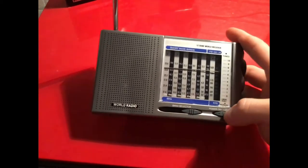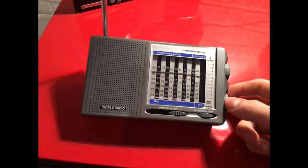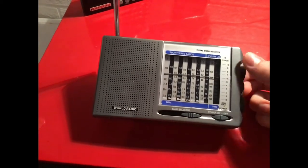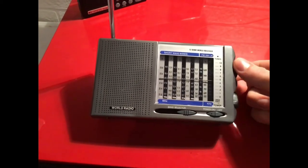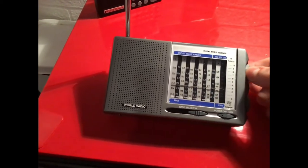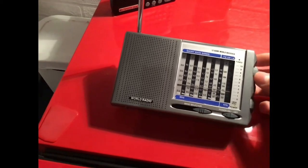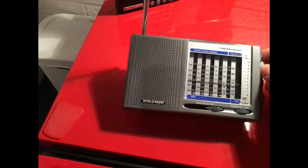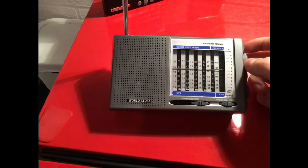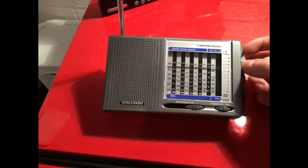Now I'm going to show you how it works. This button here puts it on. This is long wave. That's 252.